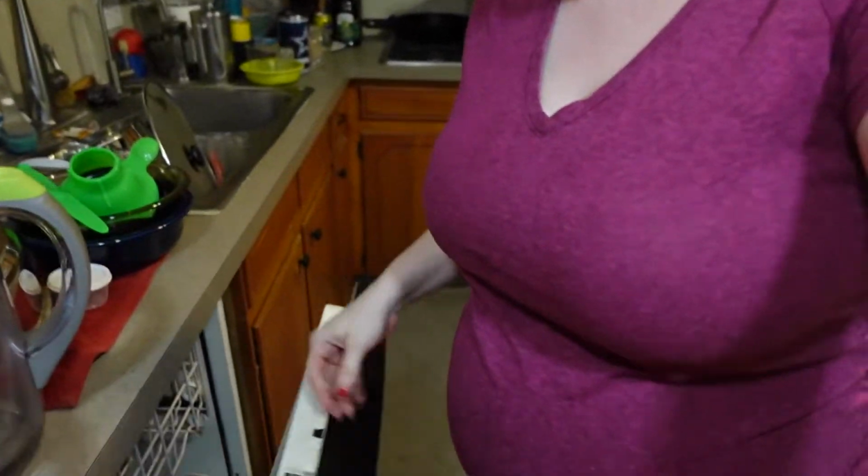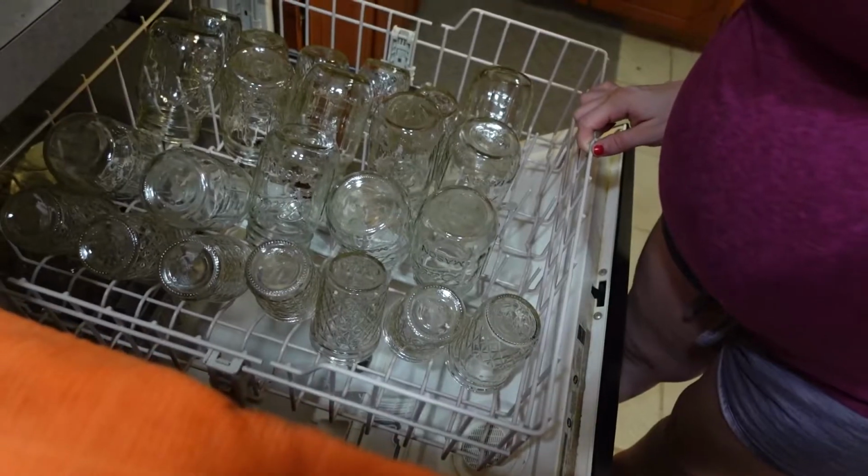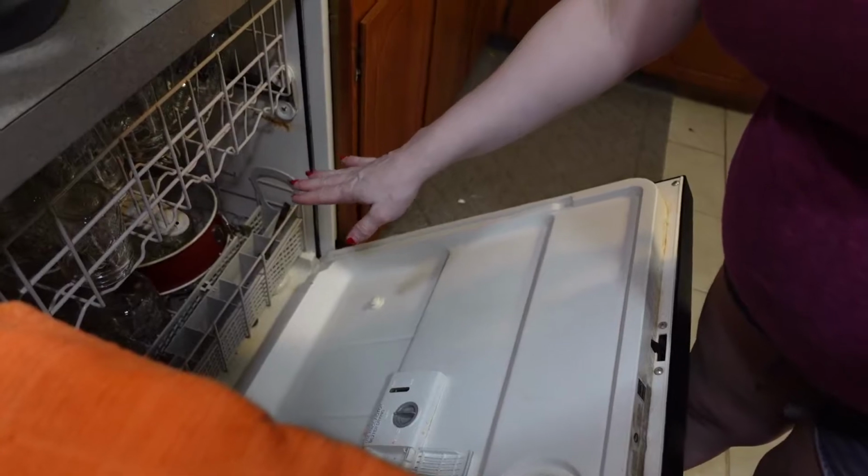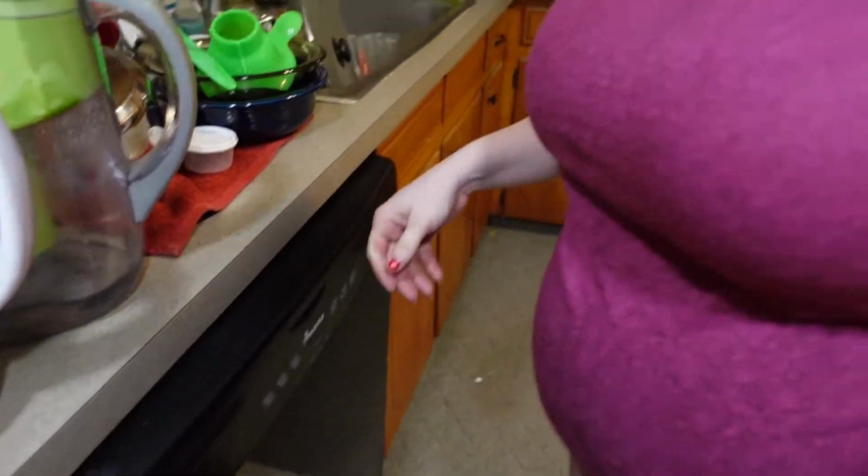So today my husband and I went to Walmart and got some jars. Those are in my dishwasher. I have washed them, they're nice and clean. In the bottom I've got my quart jars, which is most of what I'll be filling up today. I'm gonna do a couple of pints, or probably more than a couple. I've got about 5 gallons of stock I need to can. And so I am in the process of getting that set up.